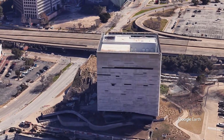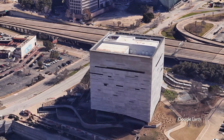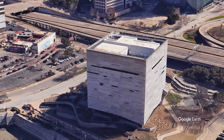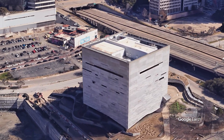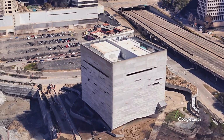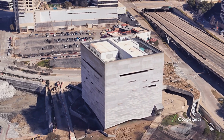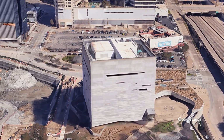First off, you can't miss the dinosaurs. Check out the massive skeleton of a T-Rex. Talk about a jaw-dropping exhibit. Here's a trivia. The Perot Museum is home to one of the largest dinosaur collections in the country. It's like stepping into Jurassic Park, but with fewer chase scenes and more learning. So take a moment to appreciate these prehistoric giants.